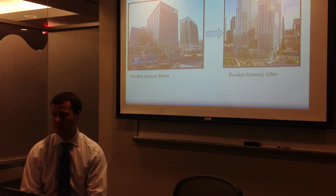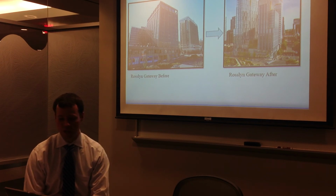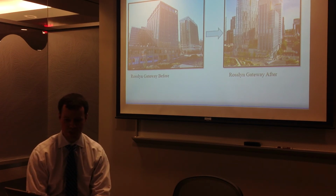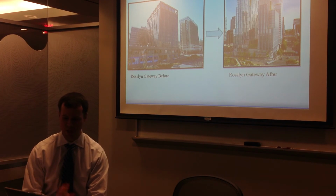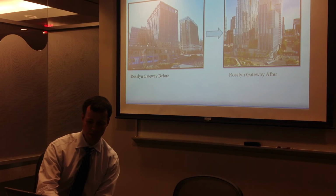but also let's not forget that this site is 1 block from the Roslyn Metro Station. It's also very well served by bus routes. It is right in front of the Key Bridge. You have a very strong pedestrian network. So you had this very strong multimodal neighborhood, and that's what this site was really capitalizing on.